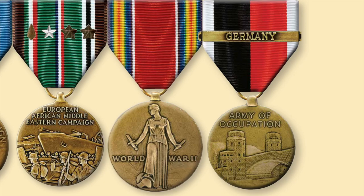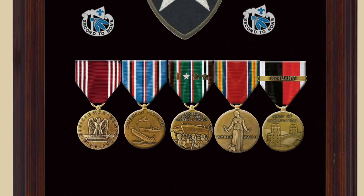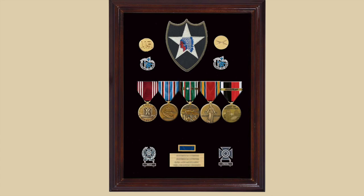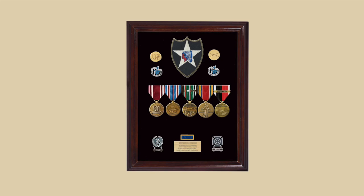A 2nd Infantry Division enlisted soldier at the end of World War II would have a display case looking like this. Good Conduct Medal, American Campaign, ETO with the appropriate campaign stars, the Victory Medal, and the Occupation of Germany Medal, plus whatever unit awards he is authorized. But wait, there's more good news.